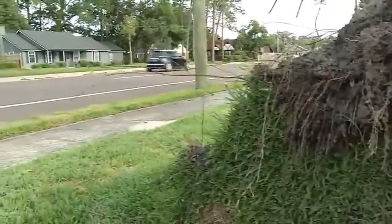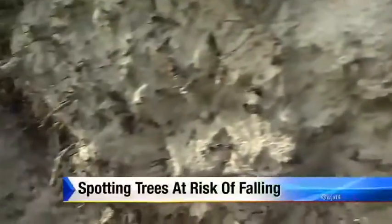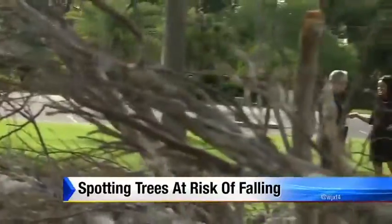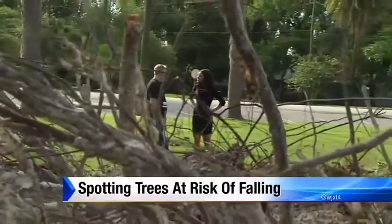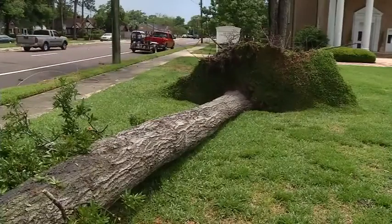A tree like this right here usually will give you a sign. This one right here just happened to fall without giving too much sign, which can happen. Besides a small indentation and a little bit of erosion, Robert Hall of Full Tree Service says this tree didn't really have any signs that it would soon give away. And he says that it doesn't take a severe storm for this to happen.